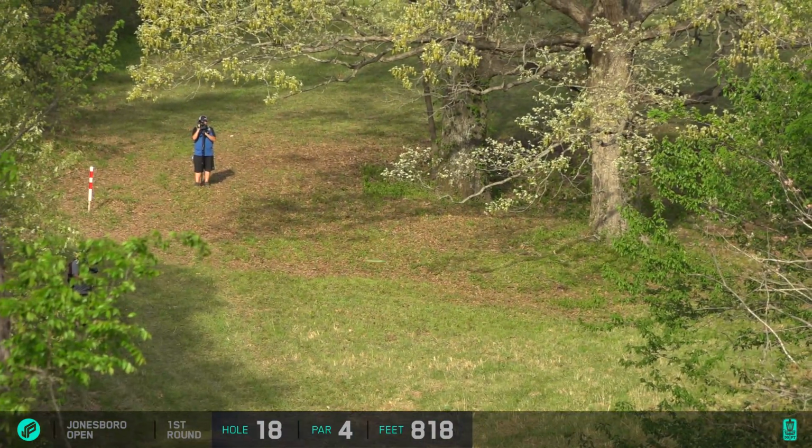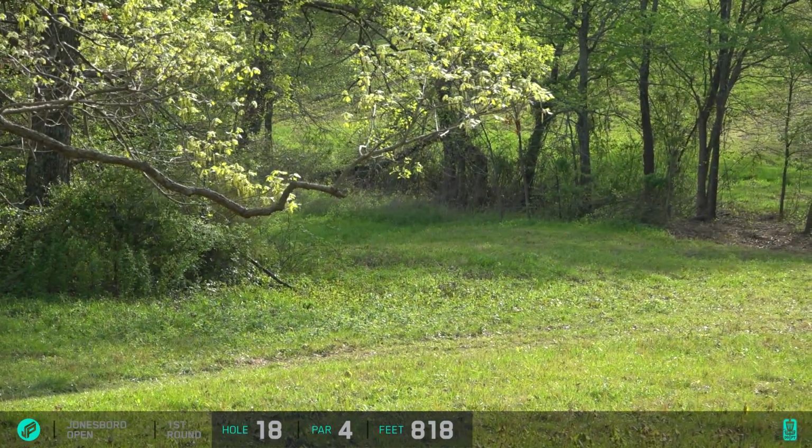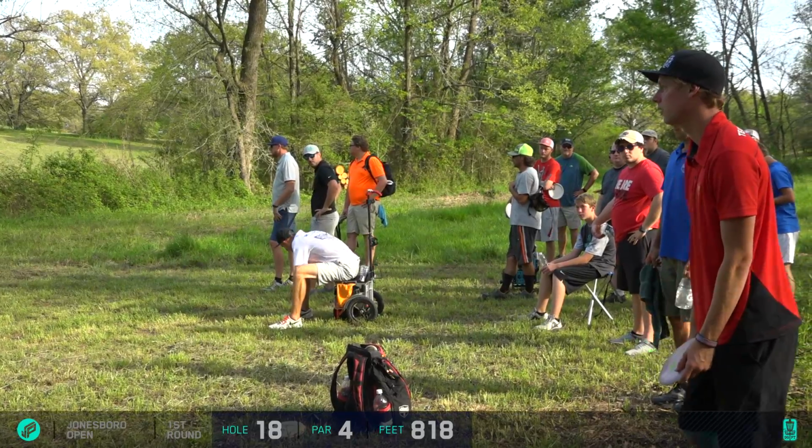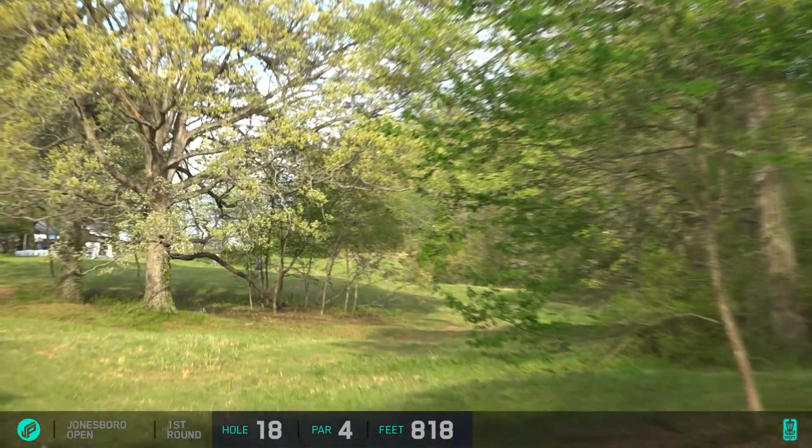And Chris just laced this one. Beautiful tee shot. Yeah, he made it look really easy. He didn't try and throw too far. Just get it down the middle. That's like the main key you got to do in this hole. Right, just put it down the middle, move on.